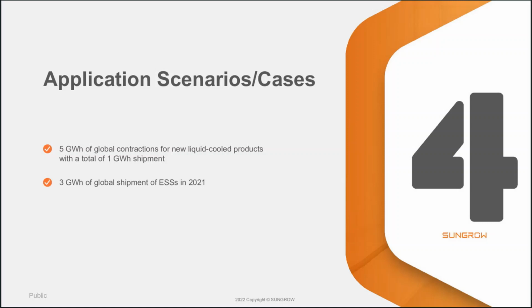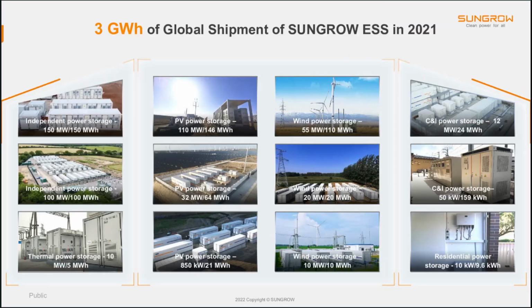And this is our final part today. It's about Sungrow application scenarios. We have 5 gigawatt hours of contracts signed for liquid cooling systems and 1 gigawatt shipped to date. And we had 3 gigawatt hours of shipments last year. Here are some examples of our cases, grouped into 4 parts: independent power station, renewable energy plus ESS, C&I, and the residential energy solution.